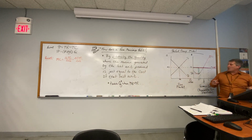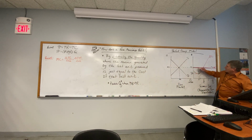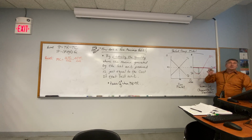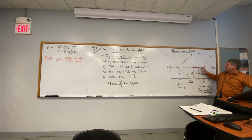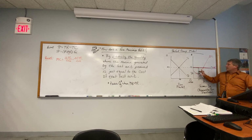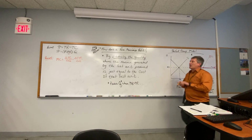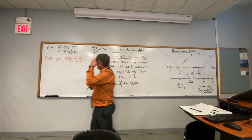So where you'd go wrong is if you added up all these green bars, you'd actually add up the total variable costs. So your profit would be just including the variable cost, I should say. You'd be missing out on the fixed costs. So you would be getting some kind of a profit equation, but you'd be missing out on fixed costs.